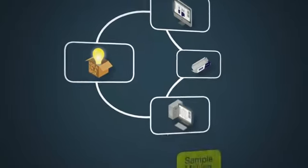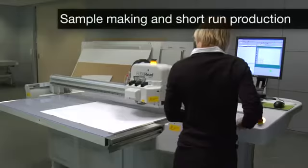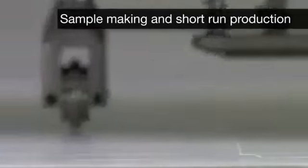When designers and brand owners are finally close to deciding on a concept, a physical sample is created on an Esko Artwork Kongsberg short-run production table for final review and testing.